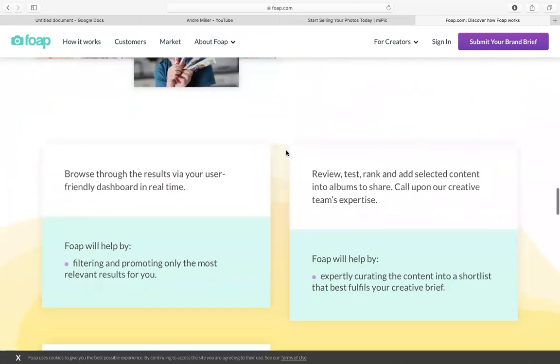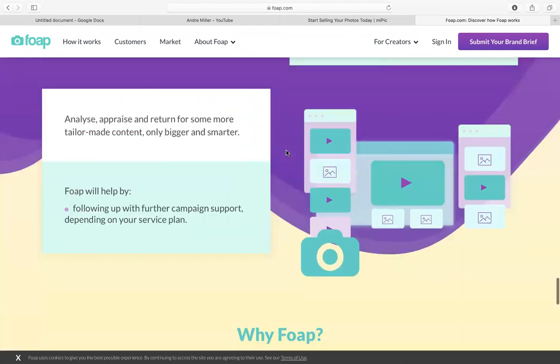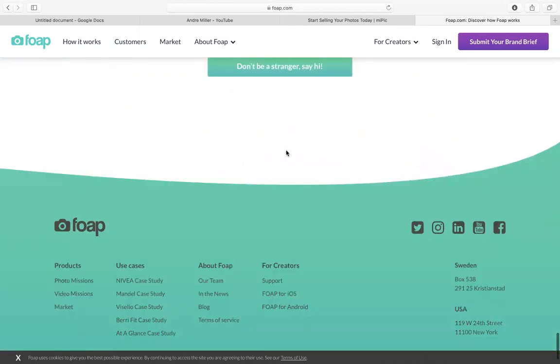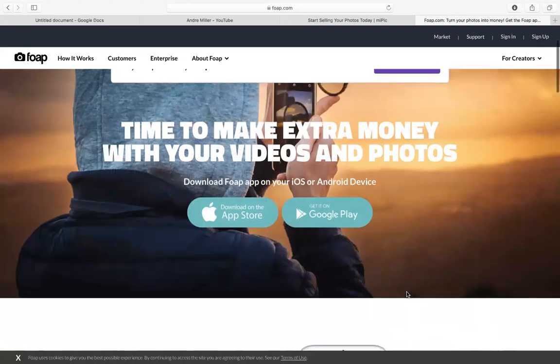So these are the two websites that you can earn money just by taking a picture. That's how cool it is. So you don't have to be like a fancy camera person to make money from here. So you can go over to where it says for the creator, sell your content, and you can get some Foap points. You can use your phone because you're gonna get money. You're gonna get some Foap coins, and then you can take those Foap coins and then transfer them into money through PayPal. So they have Apple and they have Google.